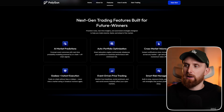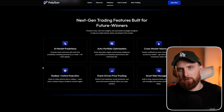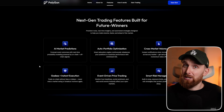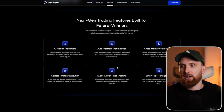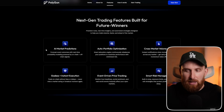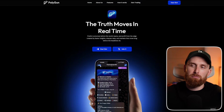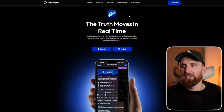After that, they have cross-market volume alerts, gasless and instant execution, which is really important if you plan to do copy trading and do more trades. Usually gas accumulates really quickly, so if you can save money on gas, that's really great. Next up, we have event-driven price tracking and smart risk management. So you can see all the information on the website, but now let's jump into the actual bot, because I think it's going to be more interesting and also more educational for people watching to actually use the bot.